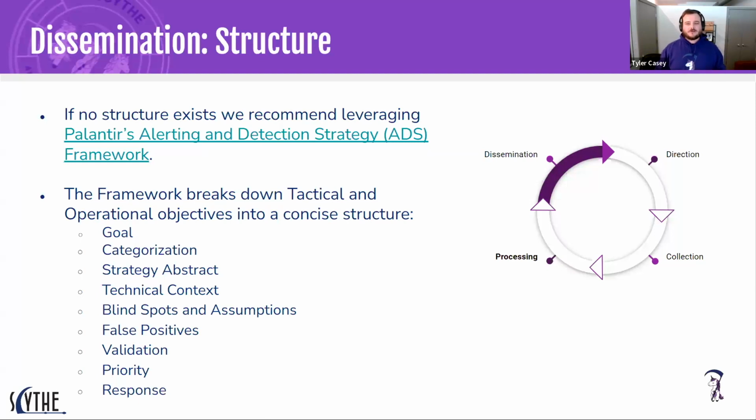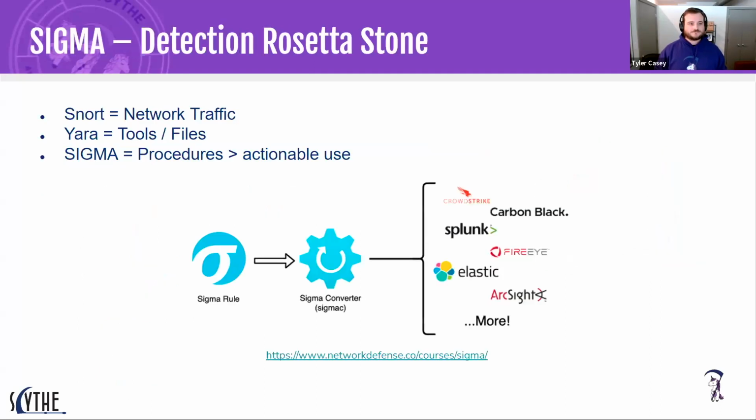It's a great starting point that will take you from researching techniques to discussing why that technique or detection is important, what to look for, what could be a false positive, all the way to seeing what the response is for that technique or procedure if it's seen in your environment. I would highly recommend for you to check it out, even if you do already have a template or a structure in place. Just maybe get some more ideas or see how other people do it.